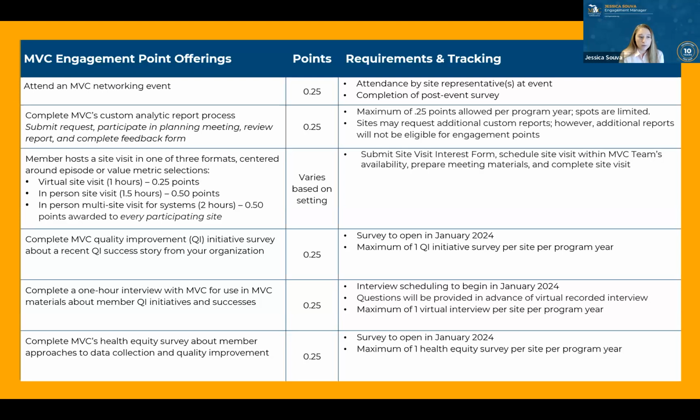There will also be an opportunity to do, I'm going to skip down to the health equity because it's almost the same thing, just a different topic area. So for that one, you will do the survey, which will also open in January, and you'll get 0.25 points. Another opportunity for you to let us know what you're working on and for us to share that information out to the collaborative would be for you to do an interview.